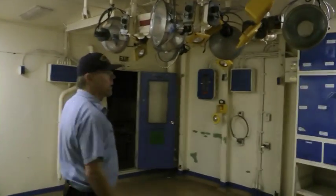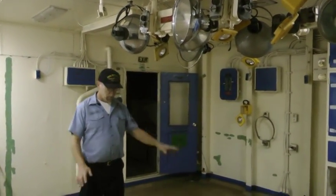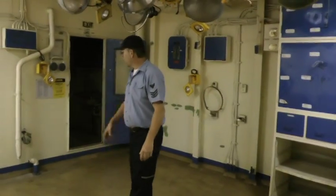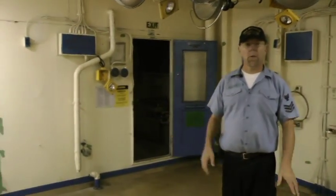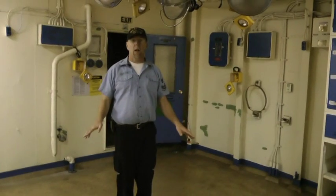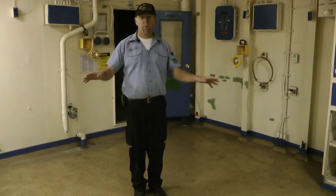As you can see here, it looks like regular hospital lighting. You're going to have an operating table down here. You're going to have medical stores, equipment, supplies, oxygen. You're going to have everything you need to do a complete operation in here. Now understand, if your appendix bursts and we're in a storm and they need to operate, this is not still like it is now. This is going to be rolling and shifting.